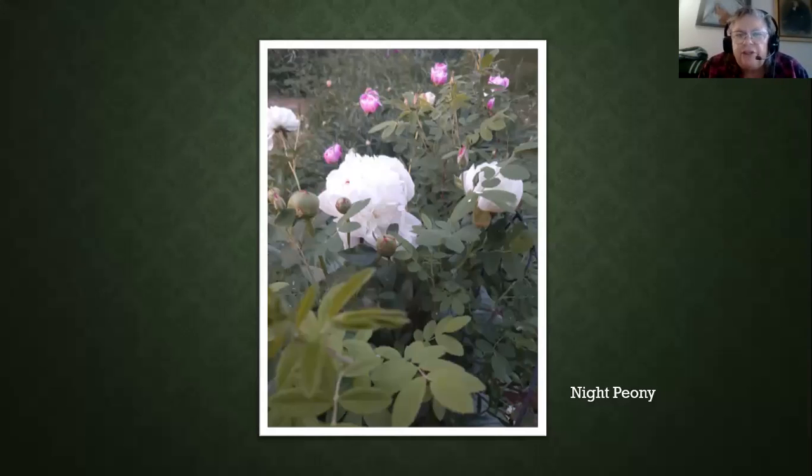Now, I tend to take blurry pictures sometimes, and I apologize. My daughter constantly chastises me for it. But in my mind, I can see that lovely glowing peony, and I think it's just lovely.